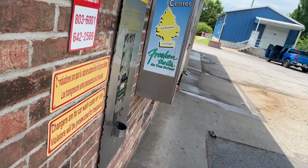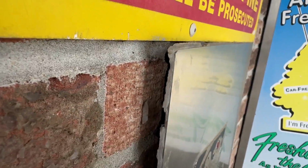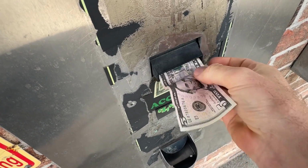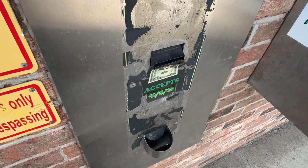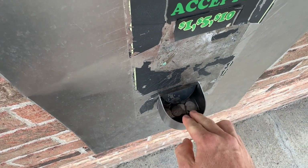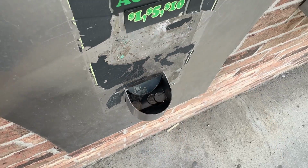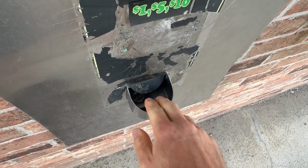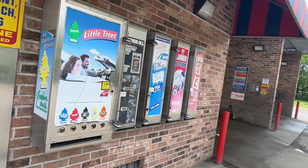But of course, let's go ahead and test the bill changer that's been tried to be broken into. You can see someone's tried to break into it, which is nothing new with bill changers and self-serve car washes. Took my 5 and my money's coming out. Dispenser's quarters. So I should get 4, 8, 12, 16, 20. Should get 20. 1, 2, 3, 4, 5.